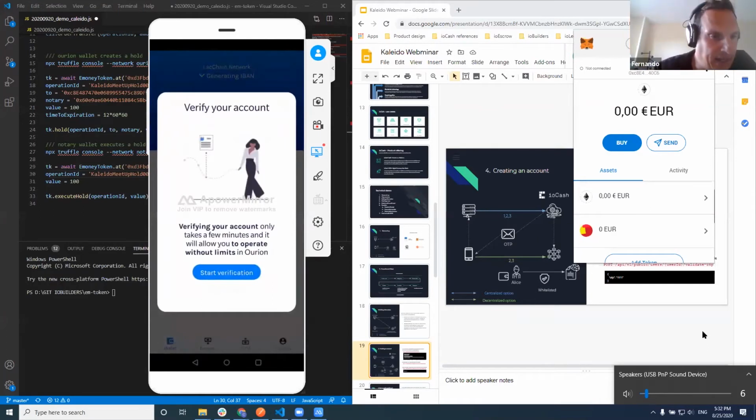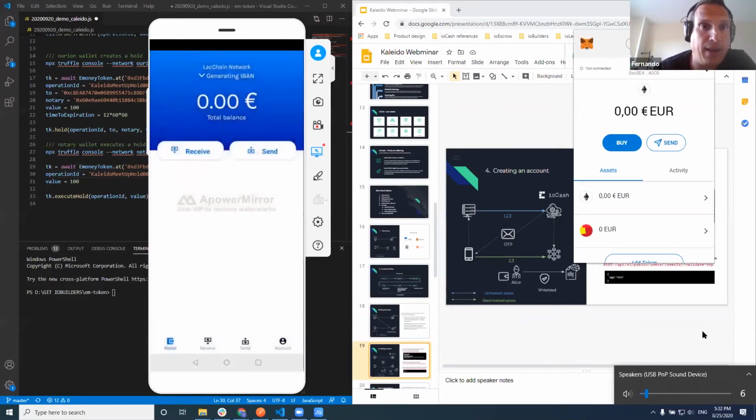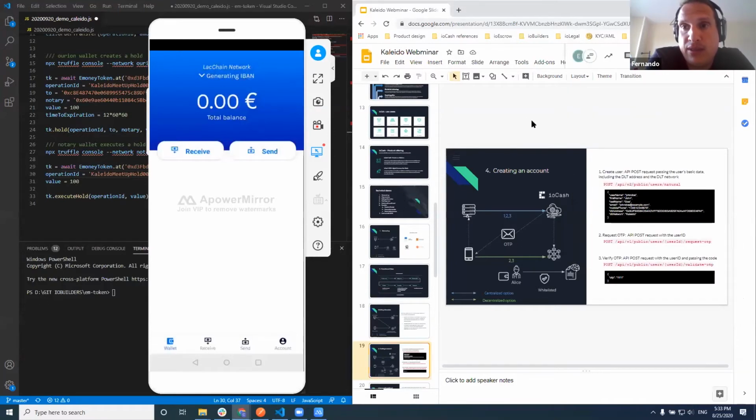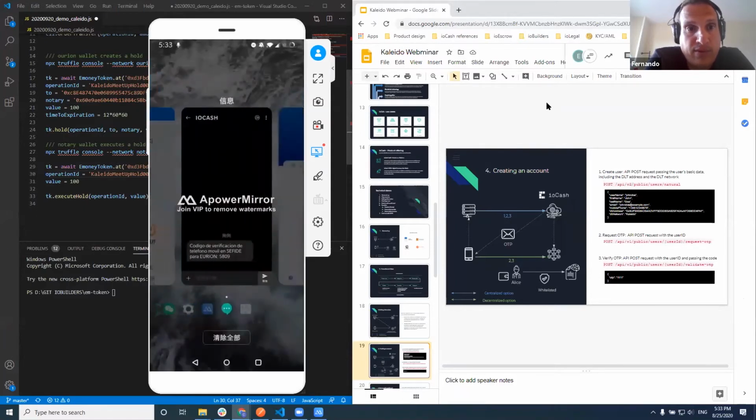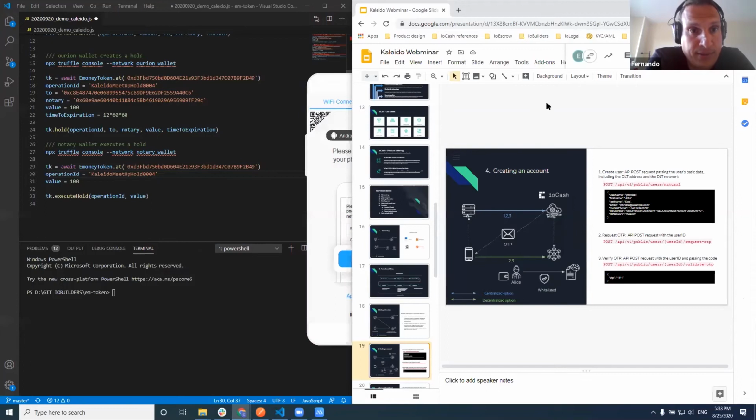We are automatically generating an international bank account number at the same time as the account is created, which is also a singularity of ioCash. So you have a linked international bank account number to your Ethereum address, and you can send your money to the IBAN, and the money will automatically be tokenized on that Ethereum address for the given amount of euros that you have sent.